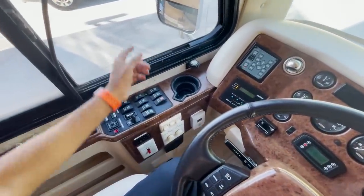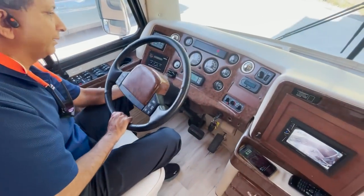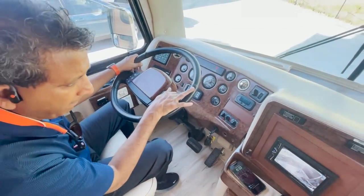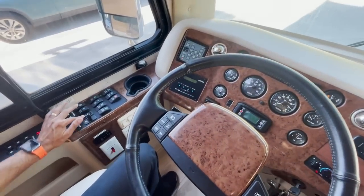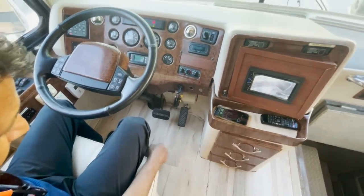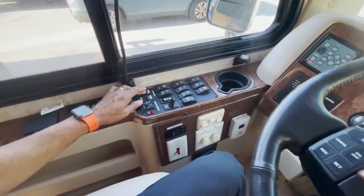Generator has fired right up. A little black smoke came out. It hasn't been run in a while. We got a nice air horn, man. I love that. It's got a telescopic and tilt steering wheel. Let's see, adjustable pedals. Yeah, they go up and down. So if your wife wanted to drive and she's short, or you are shorter than your wife, then you can adjust your fuel pedal and brake pedal. We have a two-stage engine brake. We'll test that out.